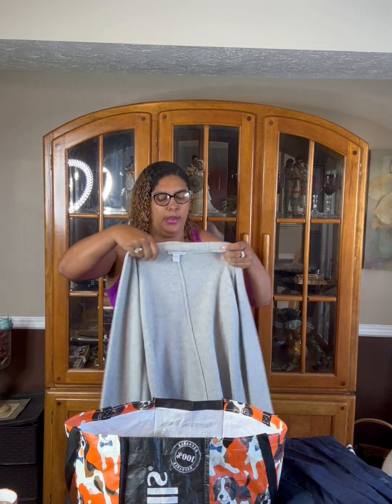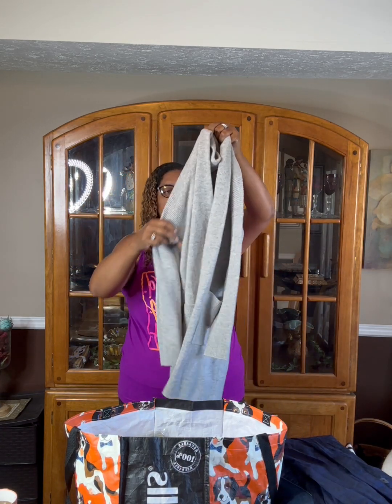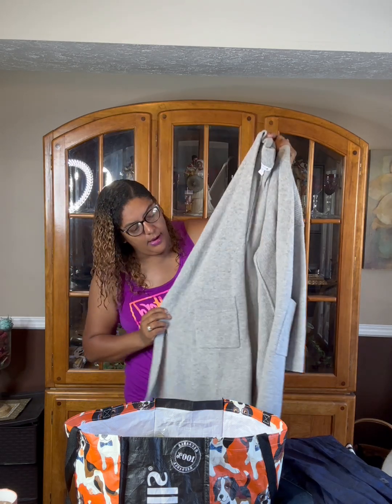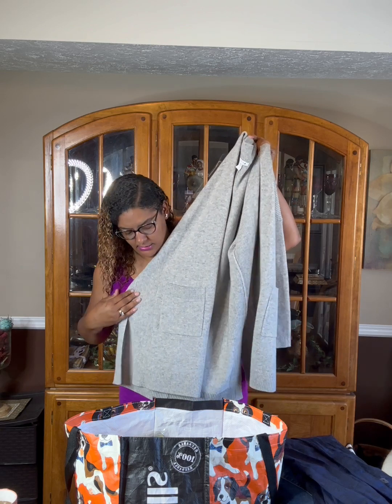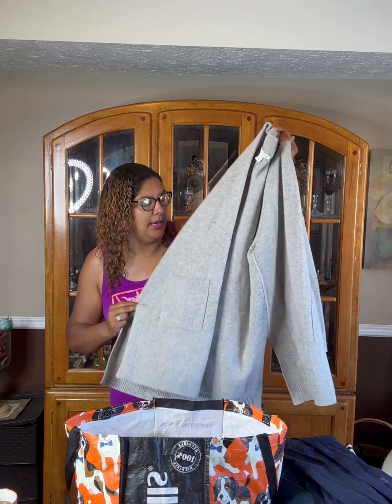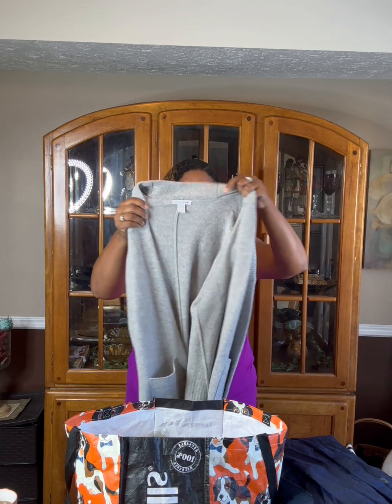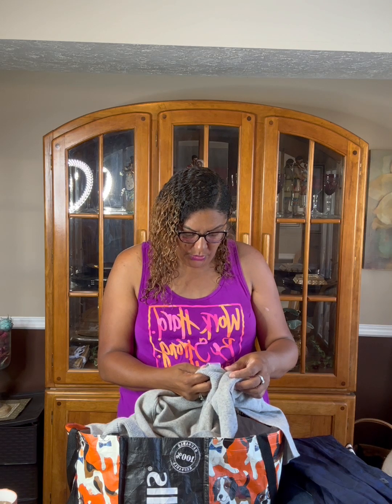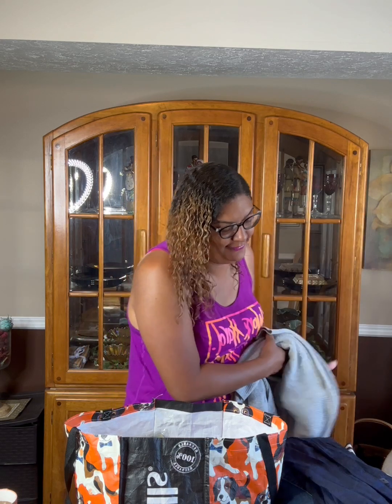Next is this Athleta size small open cardigan sweater. This is actually really pretty. It's a kind of gray heathered, has a long line design, and it has front pockets. This feels like it has some decent material. What is in here? Yeah, it is 80% wool and 20% cashmere. So this should do good.